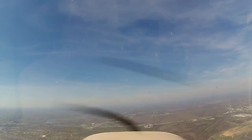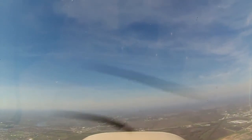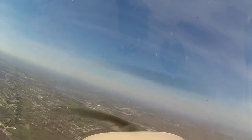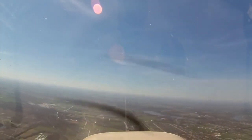Maybe power lines? Horses, yep. Cows? Yep. Ditches? Anything in the field. Yeah, ditches, like you can see here in the field. See that light brown field right below us, right next to it? That would be a perfect field to land in.